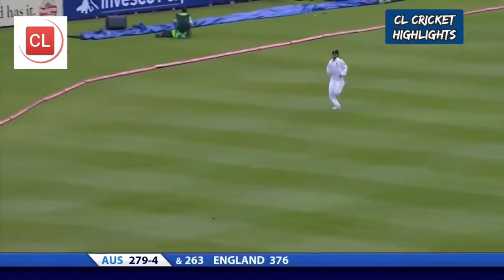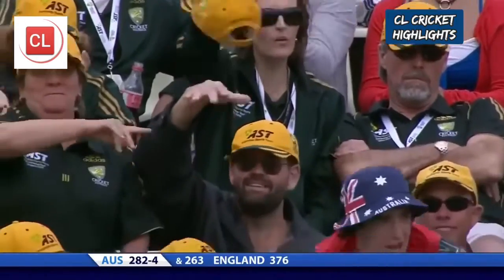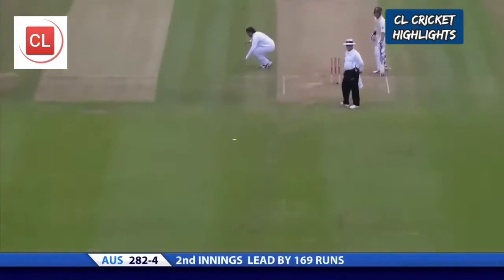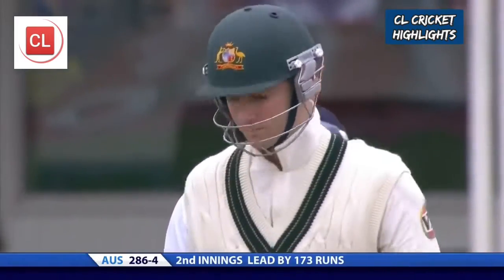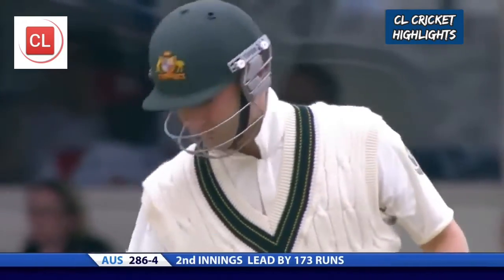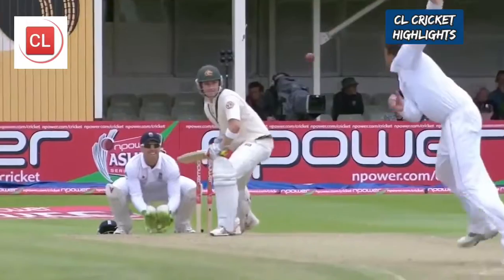Extra cover this time. Will be 4. He's got enough on this. 282 for 4. Shot. Lovely shot down the ground. Just picks his time, picks his spot. Yeah, he's just taking a liking to Graham Swan here. 2 boundaries in the last over through the offside. This time skipping down and slotting him back over his head.